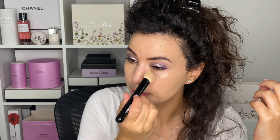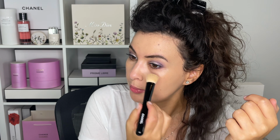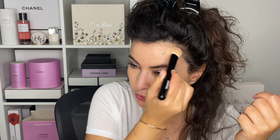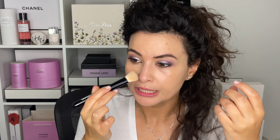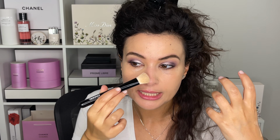When you apply this on the skin, it does blend very quickly. It doesn't really take much effort. It sort of melts in and looks very seamless. I still have this much of the full pump here on the back of my hand. So I do think that it's very quick to sort of melt into the skin. It melts a bit more like skincare. You know, sometimes with a foundation, it can look streaky and you just have to blend and blend and blend. This doesn't feel like that at all.